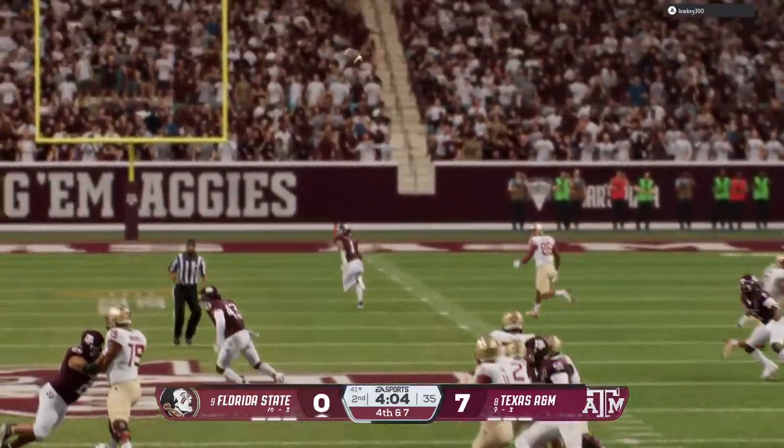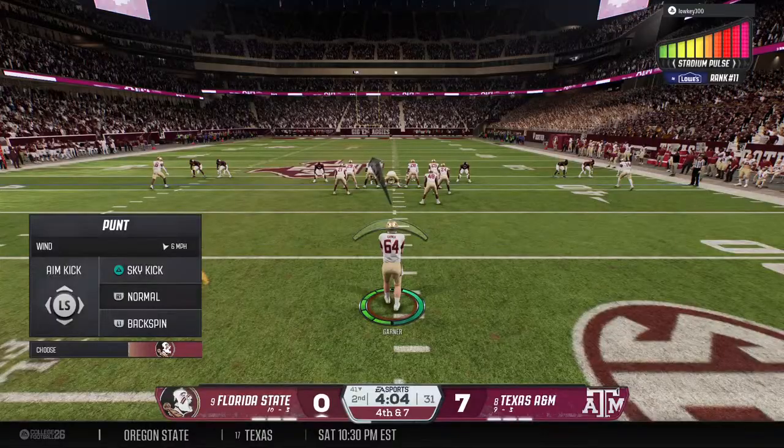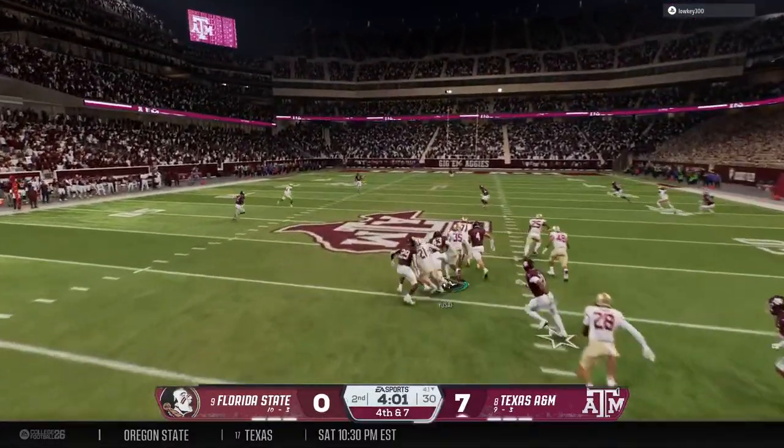Oh, my gosh, would he love to have that one back. Open receiver downfield, and he misses him. That's where you go back to the receiver and say, hey, man, that one's on me. I'm coming right back to you.